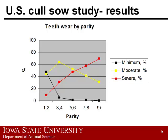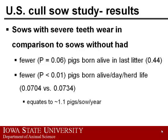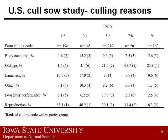The interesting part here was that sows with severe teeth wear, relative to those sows that had no teeth wear, had fewer pigs born alive in the last litter, just short of half a pig fewer. Pigs born alive per day in a herd life equated to over a pig per sow per year. So looking at this teeth wear was quite interesting. Now, I will tell you, a lot of the wear that we saw would be what I'd call bar biters. The sows grab hold of the bars on the crate, they get that back in their mouth, and they'll twist, and you could just see the teeth were dished out from them chewing on the bars of the gestation crates.